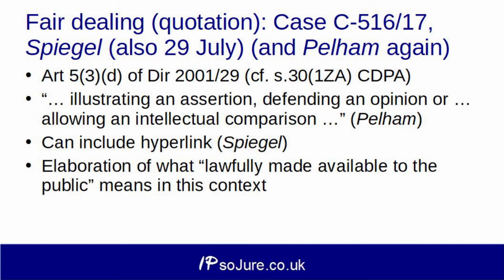Well, here we've got two decisions from the Court of Justice on that from 29th of July. In the Pelham case, exploring the scope of what amounts to a quotation, saying that the purpose of a quotation is illustrating an assertion, defending an opinion, or allowing an intellectual comparison. And on that basis, the Court of Justice could say fairly easily that sampling has got nothing to do with quotations.